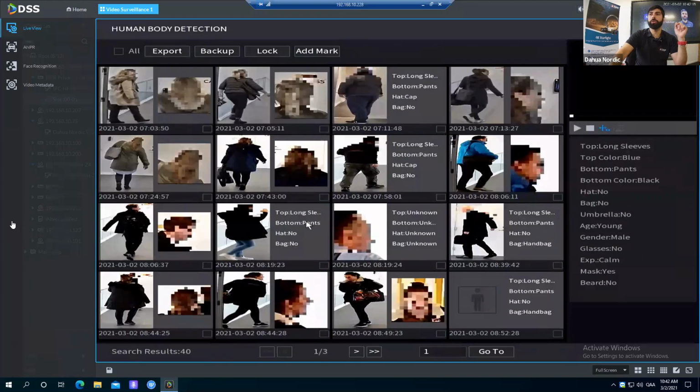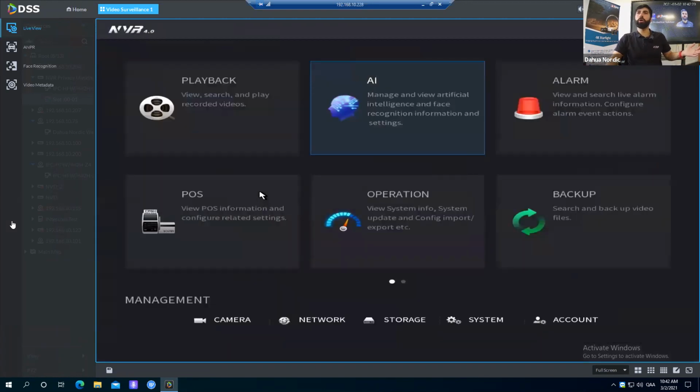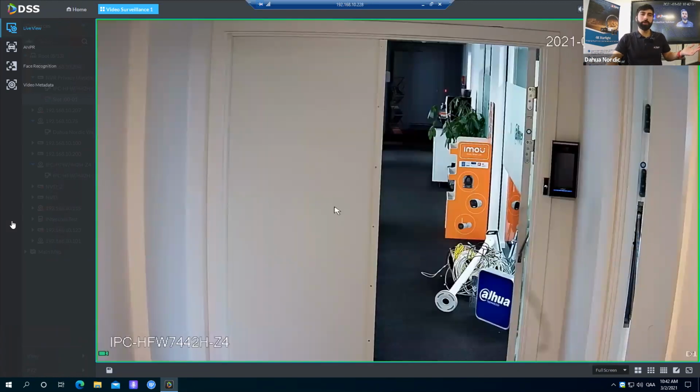So that means by default, all of this information is blurred. We can't just remove it unless we have the right authority for it. Okay? So that was more or less how you do it on the NVR. I hope that was pretty clear for everybody. It just requires you to have a special firmware, and that's it.